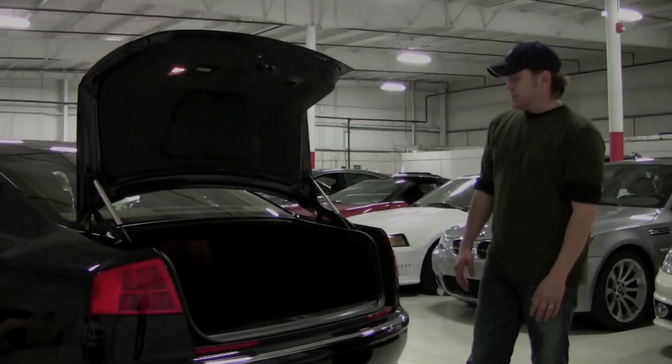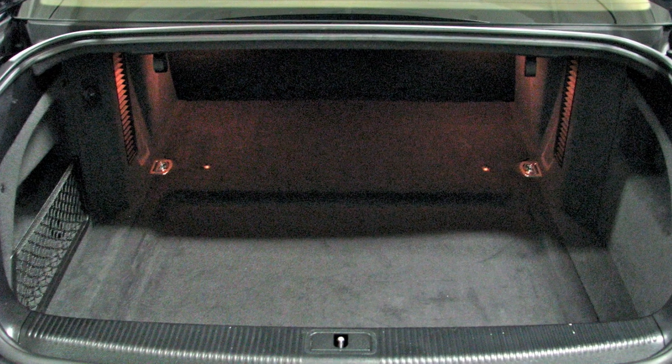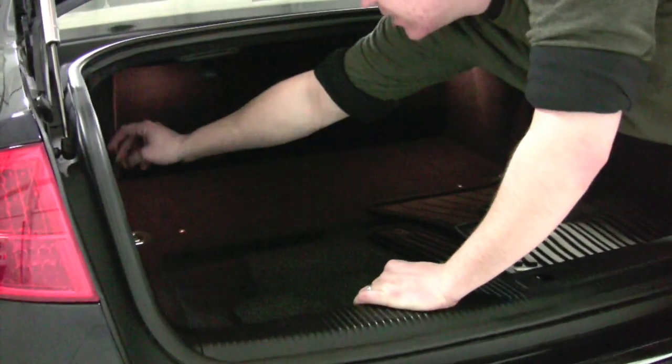Nice. As you can see, you've got a huge trunk in here. You'd expect a huge trunk. Audi really does package these very nicely. The fit and finish is fantastic. You can see the panels, everything lines up great in here. Got a 12-volt outlet back over here if you need it.